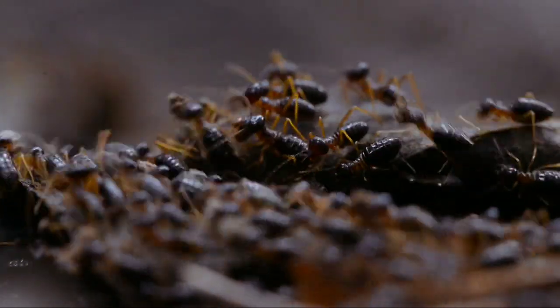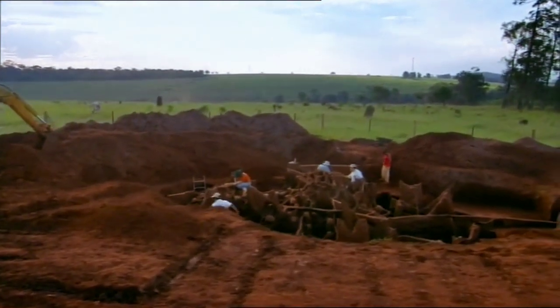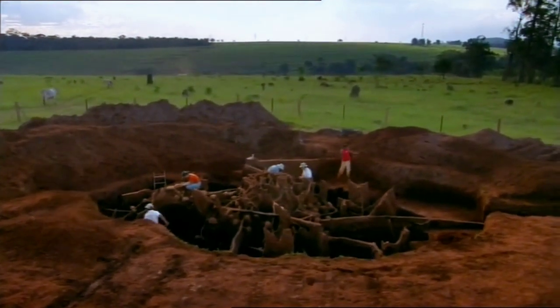Have you ever heard of the largest ant nest in the world? In 2012, scientists discovered an entrance to a gigantic ant nest in the heart of the Brazilian Amazon. This abandoned nest belonged to leafcutter ants. The entrance was just the tip of the iceberg of a monumental structure.